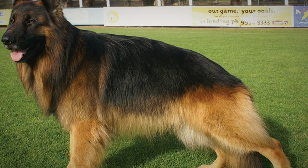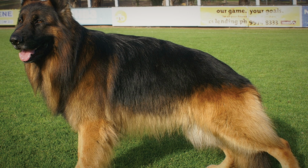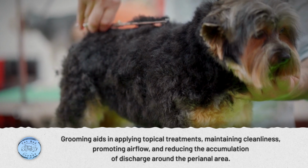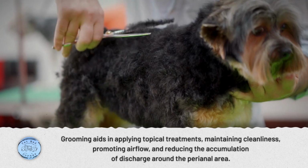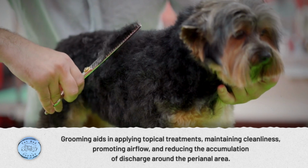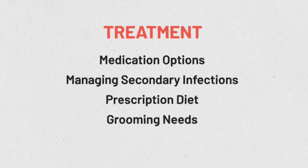We also will need to consider things like if the dog has a longer coat, we may need to clip or trim the area to help with topical treatments, with keeping it clean, with getting airflow, with reducing the amount of discharge that dries and hangs on to the perianal area. So clipping the back end might be necessary.